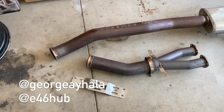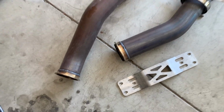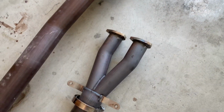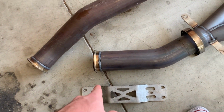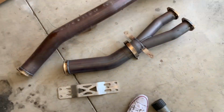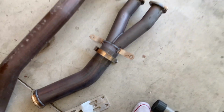And yeah, I picked this up for pretty cheap. It's a Bimmerworld Street Track exhaust. So basically this bolts up to the section 1 right there, and then it goes into a single, I think it's a 3.5 inch single pipe. It comes with everything. I don't know if I'm missing any rubber bushings here, but I gotta check.